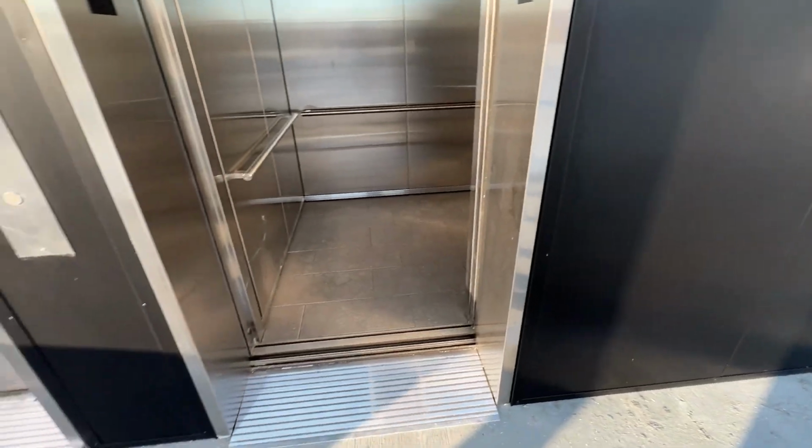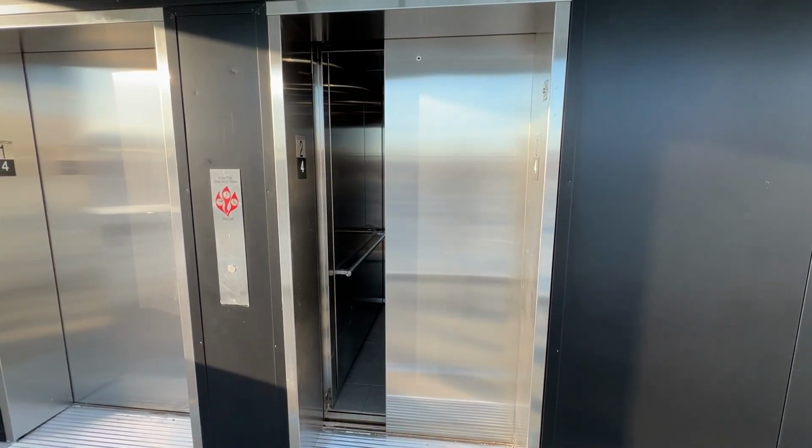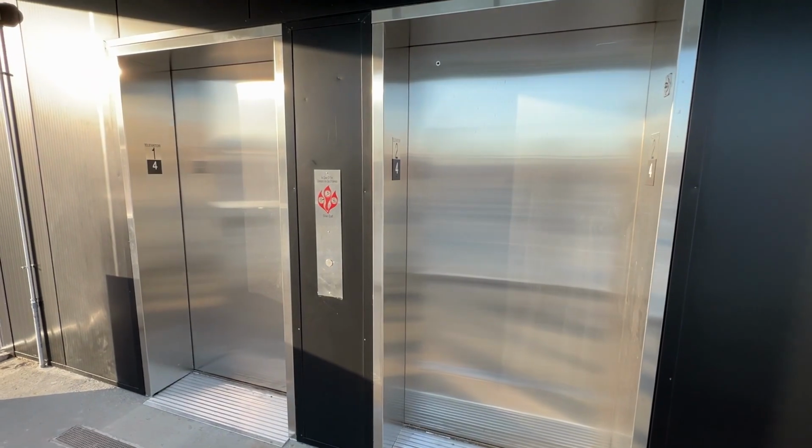Going down. Those are some very nice new Kone elevators. Maybe I'll try to get back here when it's less noisy sometime. And that's it.